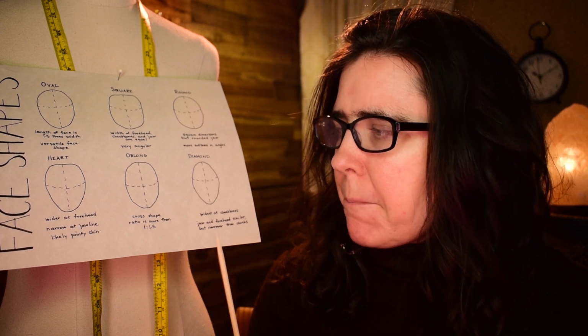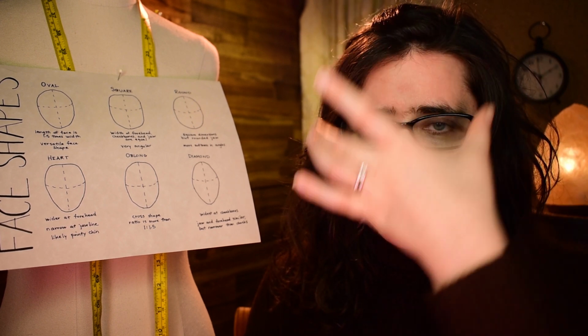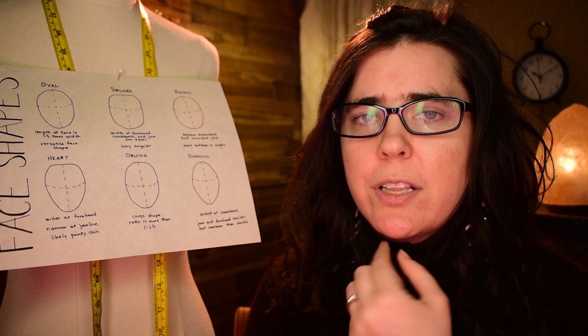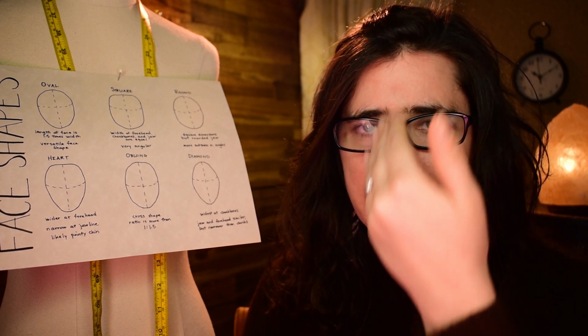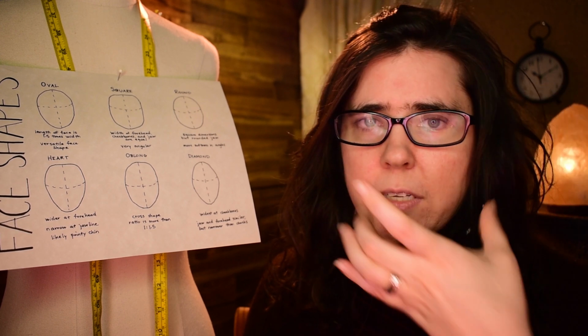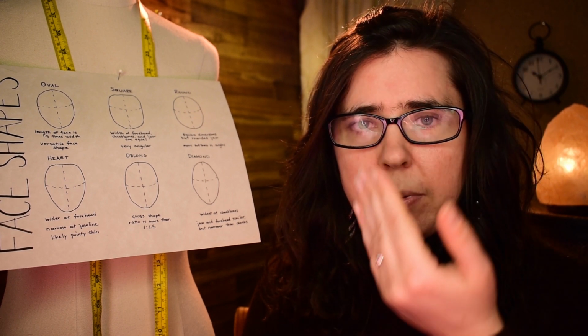Then we have the heart face shape. It is wider across the forehead and then ends up narrow in the jawline and usually a cute little pointy chin. Oblong is basically any face shape where the length ends up being longer than 1.5 times the width at the widest point of the face. So it would be a very long face.